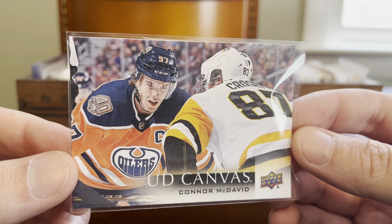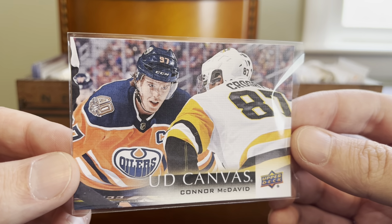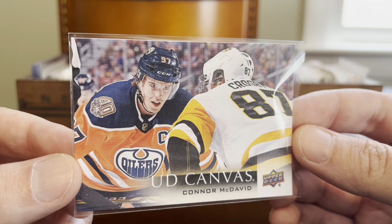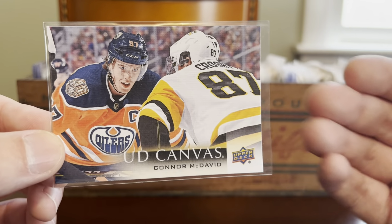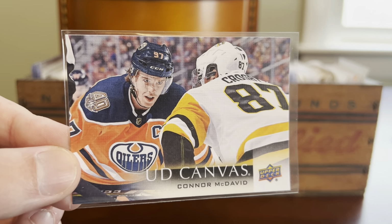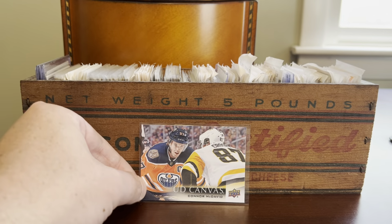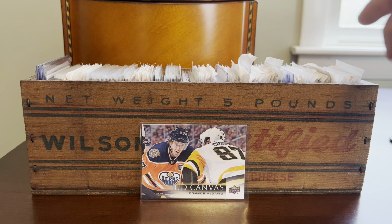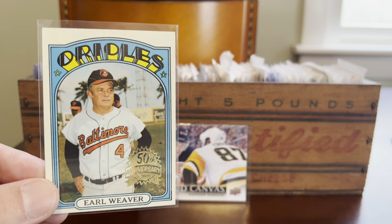The 2018 Upper Deck Canvas Connor McDavid, the best athlete in hockey and one of the best athletes on the planet, period. Love this image. It reminds me of the 2008 Kobe LeBron card. He's facing off here against Sidney Crosby. Picked up so many copies of this, like maybe a dozen copies when they were still under $10 because I'm a big believer in this card long term. And so yeah, that's the reason you continue to just see it pop up so many times. I don't do that often, but nowadays I will pick up dupes of a card if I'm a big believer in it.